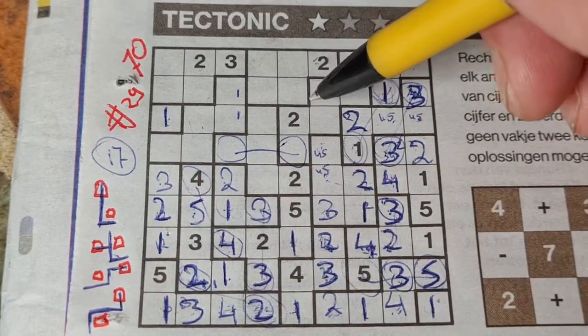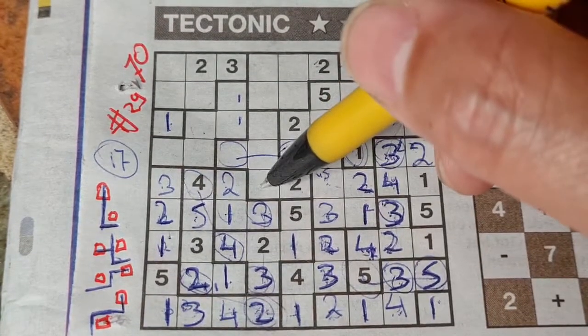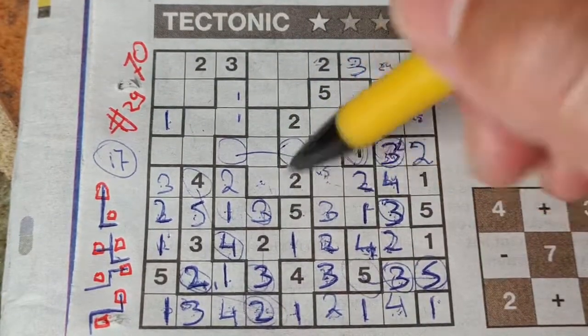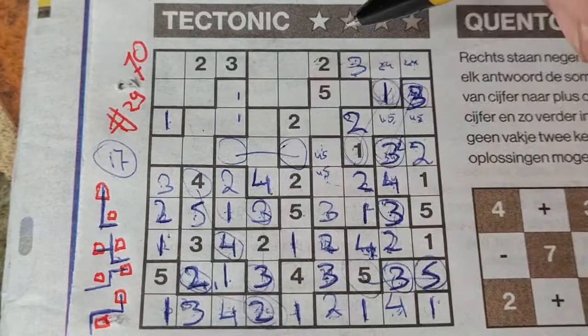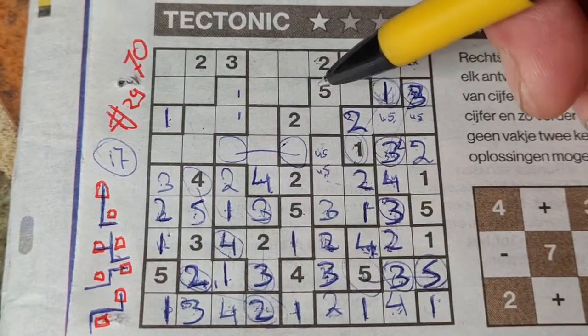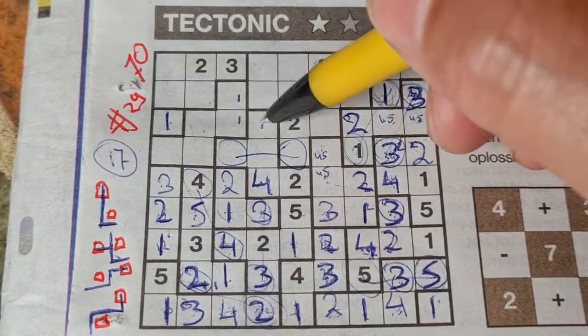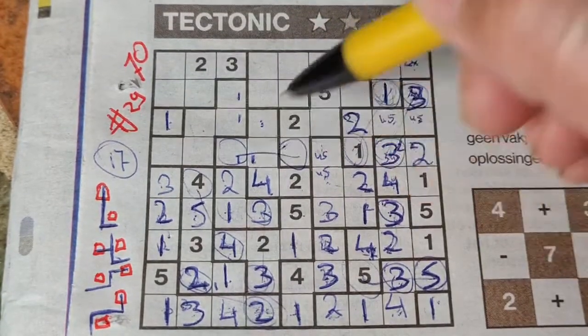Yeah. I think this box should be a 4, because it can be 1, can be 2, can be 3, should be a 4. Cannot be a 5, yes, definitely a 4. Alright. This box cannot be a 1, because we have a double 1 there. So the 1 could be here, could be there.